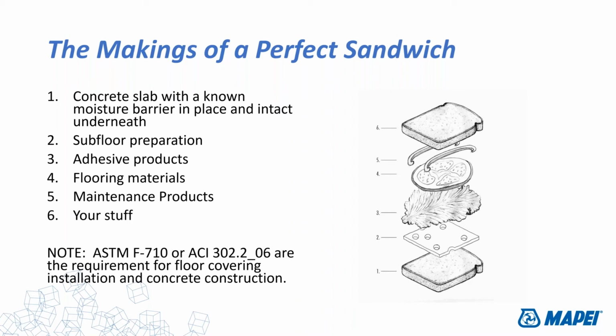Anyway, it starts with a concrete slab, which is layer one, followed by subfloor preparation materials and adhesive products, a flooring material, maintenance material, and then your stuff, your office chairs, your furniture, your carpet rugs, and so forth. That's the perfect sandwich. All those things need to work together in order to make the perfect Dagwood sub sandwich that we all enjoy. And when certain things change, then life doesn't work as well as you'd like it to.